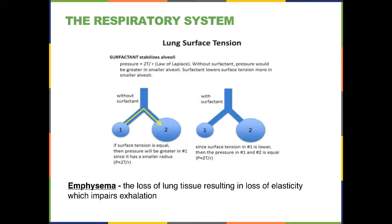Now with emphysema, there's actually a loss of lung tissue, and this loss of lung tissue causes a loss of elasticity. The elasticity is extremely important because it is what holds the airways open while you're breathing out. When there's a loss of elasticity, the airways don't stay open the way they're supposed to. Basically, a person can breathe in, but they can't breathe out.